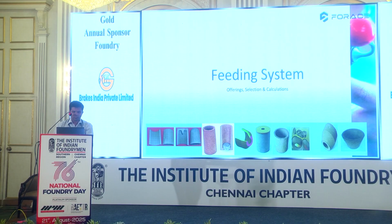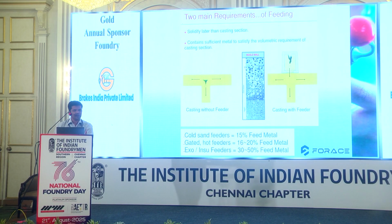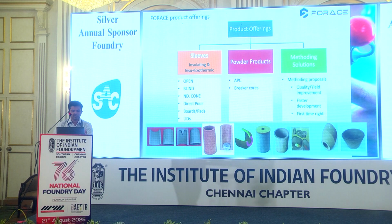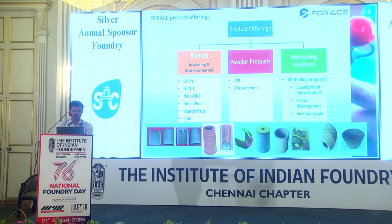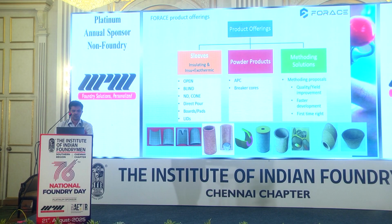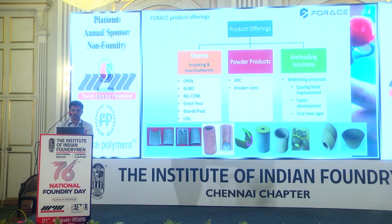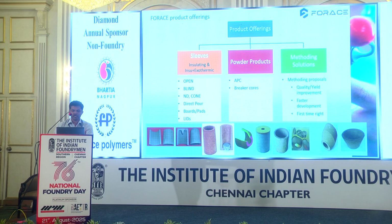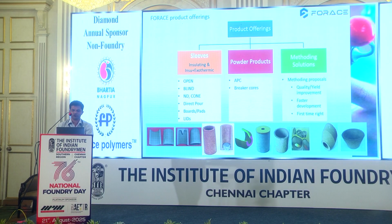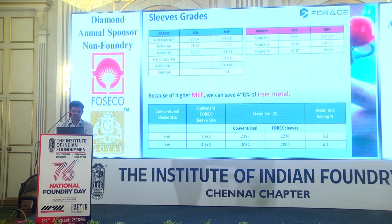Related to feeding systems, we need to feed the hotspot to eliminate the shrinkage. That is the main requirement of the feeding system. In feeding systems, as you all know, there are insulating and insulating plus exothermic sleeves. There are various types like open sleeves, blind sleeves, neck down sleeves, direct pour sleeves, boards, lids. In powder products, we have APC. And we can offer you methoding proposals for the application of these sleeves and powder products.